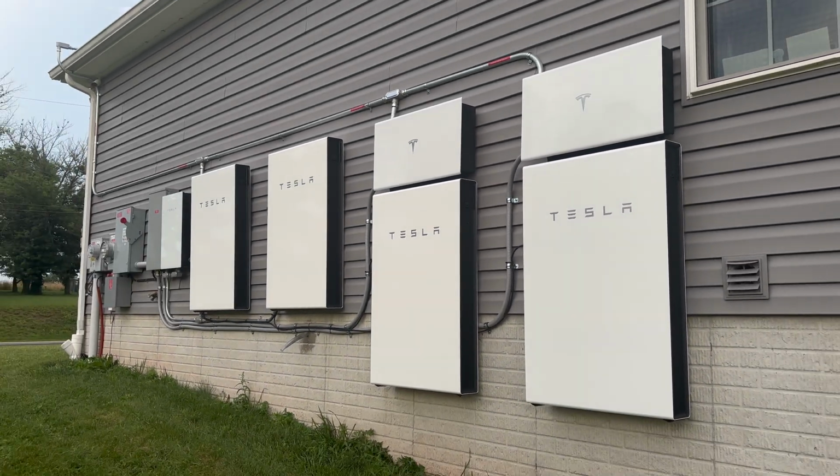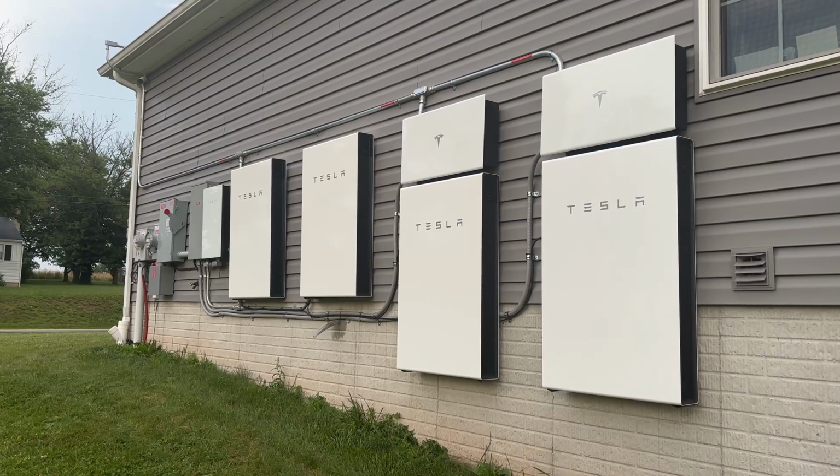When they were waiting on the electric company, like I said, totally different story. But the Tesla side, everybody was professional. Everybody that came out was super nice, very personable. Didn't have any issues with them, but it is a large company at this point and a lot of things happening, and these are really technical products. So you may end up having your own situation where you run into a couple problems. So just be aware of that as well.